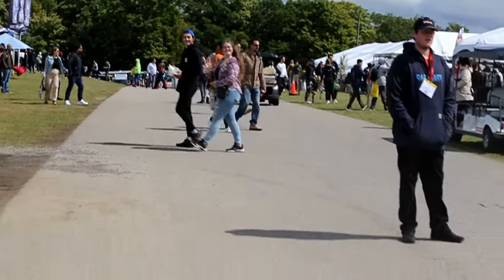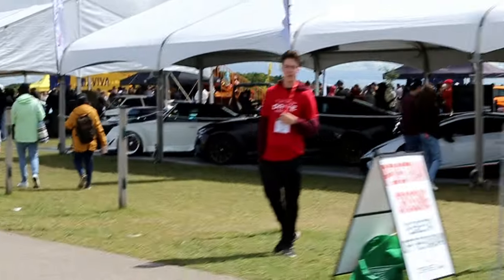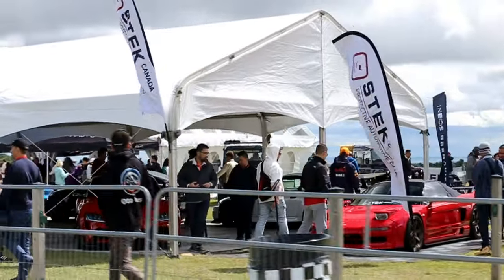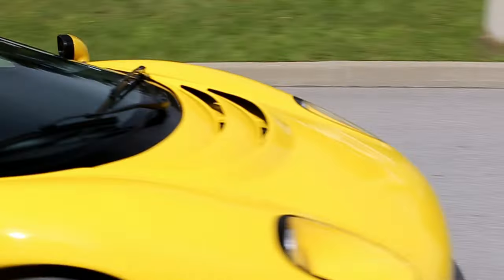This is the luxuries of being a VIP. Yeah. There's all the cars. Oh, they got a pee. TVR Tuscan. XJ220.